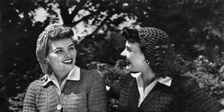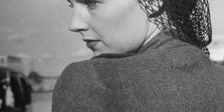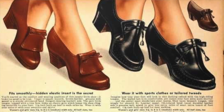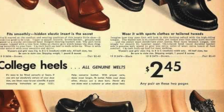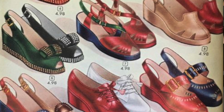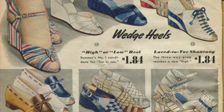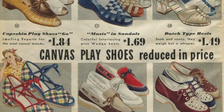And snoods were a practical yet stylish hair accessory, often worn with a beautiful hat. 1940s shoes featured a chunkier style with squared heels. Lace-up Oxfords and heels, wedge style, and platform soles were very popular, commonly made of heavier fabrics, cork or rope, and even reptile skins.